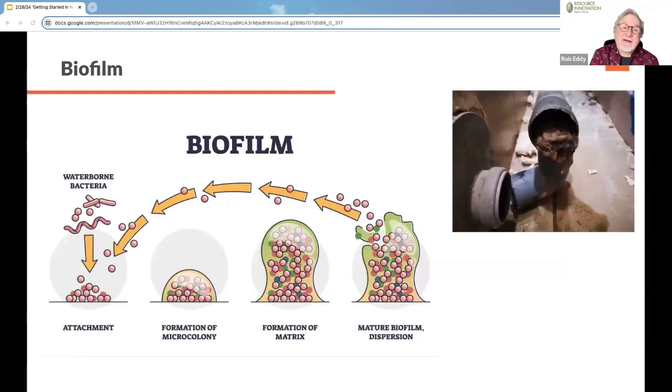Biofilm, this is stuff that is fairly new to me. As a greenhouse manager, I'm used to having drippers get clogged and things getting slimy, in any sort of water, anything containing water. But I didn't really know how insidious biofilms are. It's waterborne bacteria that attaches to the surface of pipes, hoses, reservoirs, anything with water and organic matter or nutrients. These are going to form.